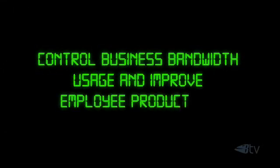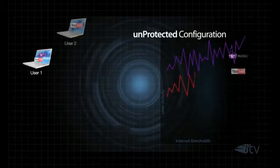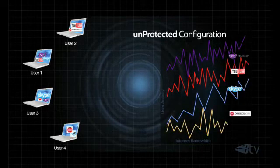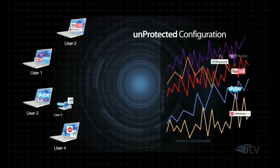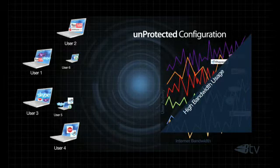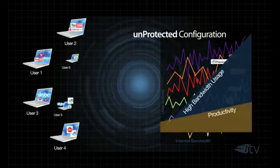Number 4. Control business bandwidth usage and improve employee productivity. Businesses are constantly investing in more bandwidth to better leverage Web 2.0 business productivity applications, utilize VoIP solutions like Skype to reduce phone toll charges, and provide sufficient connection speed to download software in lieu of buying off-the-shelf software to save time and money. The fact is, most business bandwidth is being abused through the increased use of addictive social networking sites like Facebook, streaming internet radio, advertisements, and the viewing of viral video through sites like YouTube.